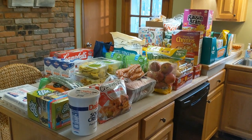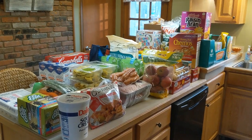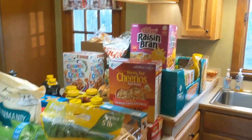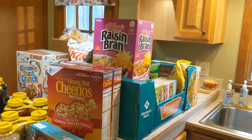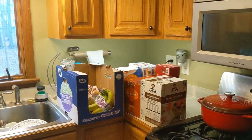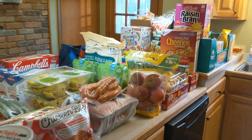Okay, so here we are. I apologize. My husband is doing the leaves outside, so you'll hear the leaf blower, but here's just a once over of everything. I have a lot of stuff still in the boxes that Sam's packed it in, but I'm just going to do the freezer and fridge stuff first, and then I'll unpack those boxes and spread it out so you can see everything that's in there as well.